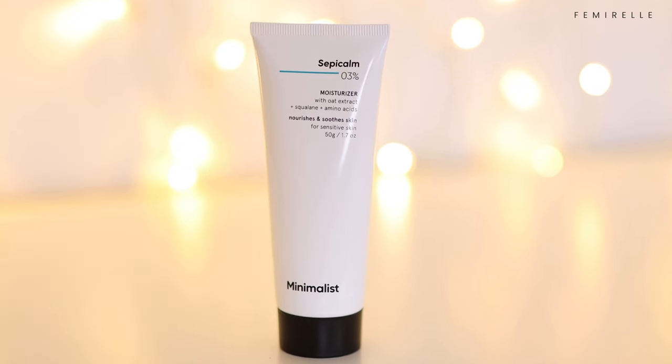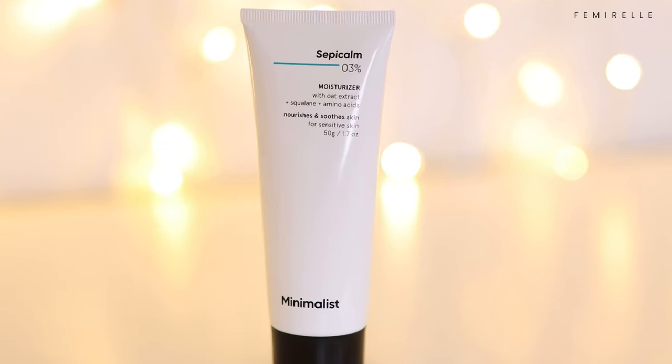Next I apply a moisturizer, and this one is from Minimalist, the Sepi Calm moisturizer. It works really well and for mornings it's perfect. It's not very thick, and it's not very light in a gel consistency either. It's somewhere in between and it works really well for my skin. So this is what I apply in the morning.